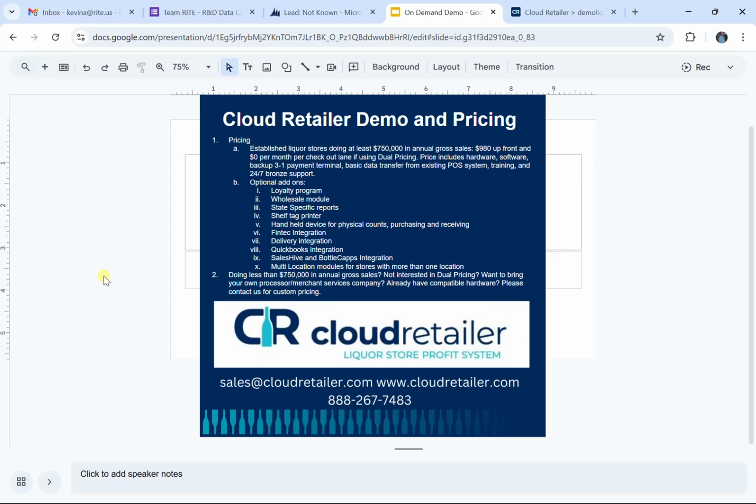If you need a shelf tag printer, we have that available. We also have a handheld device, which is great for physical counts, purchasing and receiving. We kind of touched on that fintech integration, which is an amazing time saver. We have delivery integrations with, like, Uber Eats and DoorDash, if you're into that side of things. We have a QuickBooks integration, also called our accounting integration, that works with both QuickBooks Online and QuickBooks Desktop. If you're into e-commerce, we have amazing integrations with SalesHive and BottleCaps. Those are probably the two biggest players in the liquor store vertical.